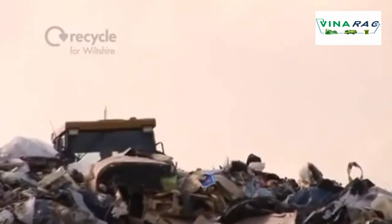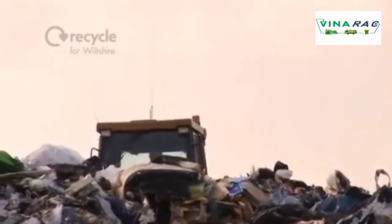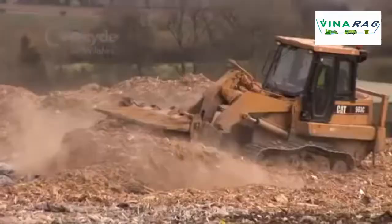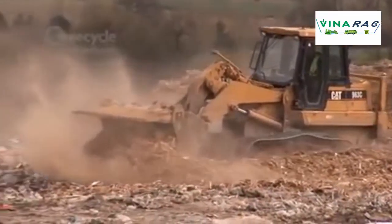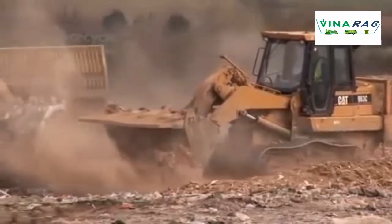We fill out in layers, gradually going up until we get to the finished height. And at the end of the day we cover up the waste to stop vermin and the windblown litter, and that goes on day in, day out.